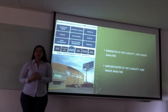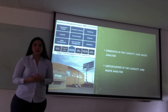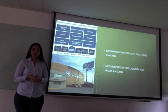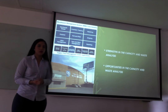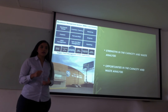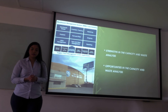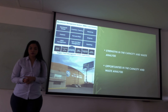Well, by doing this analysis, we found some strengths in the company. The first strength we discovered is that they have the capacity to increase their storage capacity for their clients as they need it. For example, during high holidays such as Christmas, they can rent more warehouses to offer more space for their clients if they demand it. Another strength we found is that as they use warehouse management software, they are able to control the inventory in real time and also provide customers the information so they can take it at any moment, and check the inventory for the indicators.